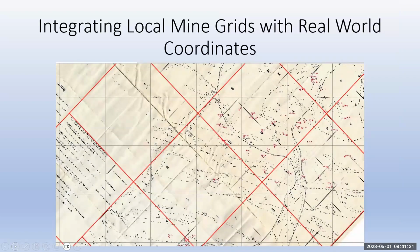Traditionally, many people use a simple non-Earth meters or feet coordinate system to display local mine gridded data or data from a sampling grid in a project area. While this allows the data to be displayed spatially, it cannot be integrated with other projection systems. In the Coliseum dataset, one of the maps contained both the California state plane grid and the local mine grid, as well as the drill hole locations.